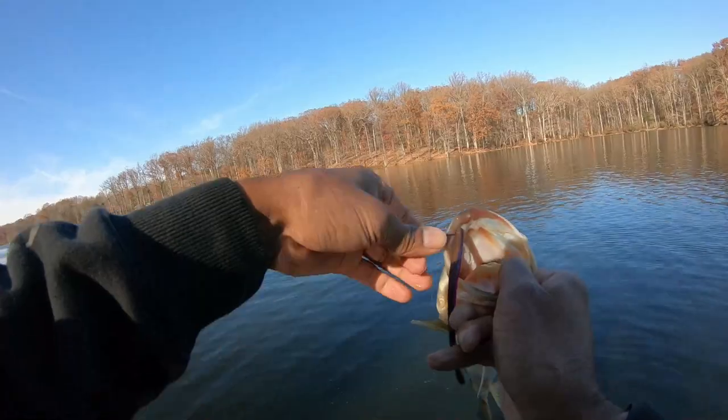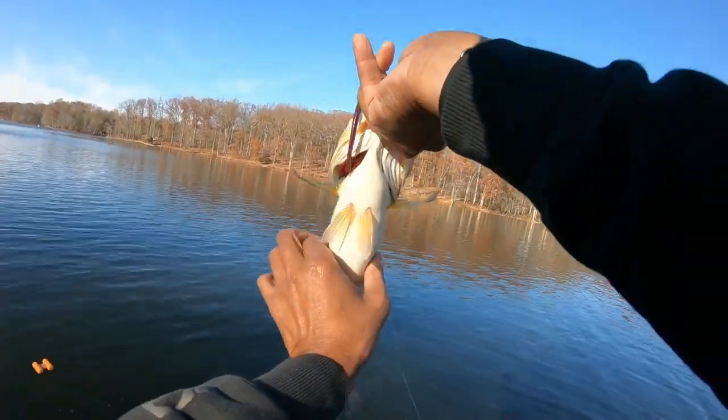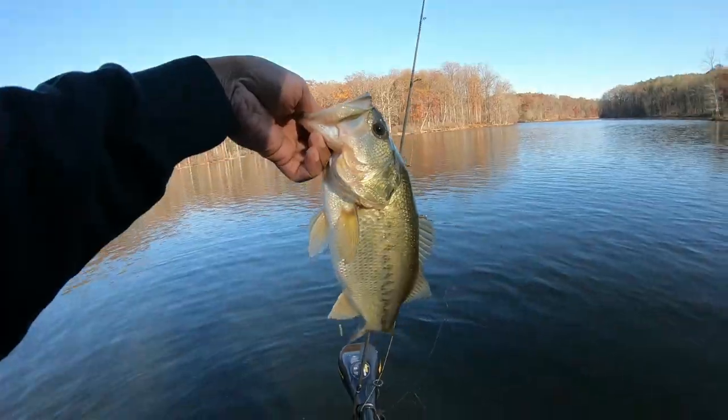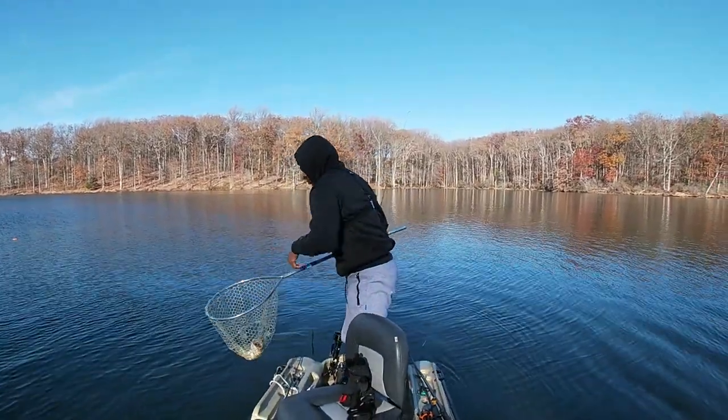Look at that, right in the roof of the mouth. Perfect hook set. This guy is about 1.5 pounds. Really chunky belly. Look at that. Let me get my pliers, get this guy free. Of course, I've been running my GoPro all day, and as soon as I turn it off, I catch a fish. I'm gonna give this guy some water really quick and then show him off to you a bit.